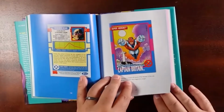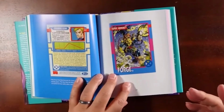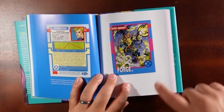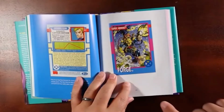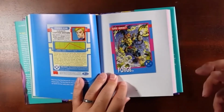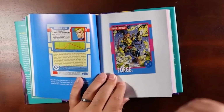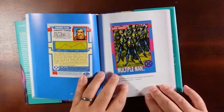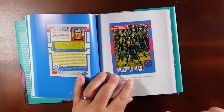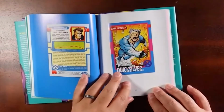Again, Excalibur, not as interesting to me, but when you have a character like Forge, that was kind of cool because you had the cybernetic leg, had the pouches, had the guns, had all of this machinery, all this stuff, but then drawn by Jim Lee this fantastically. I mean, come on, it just makes a character like Forge, like Multiple Man, who's got the trench coat going here, just makes them that much cooler.